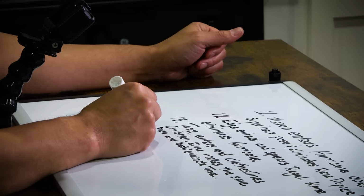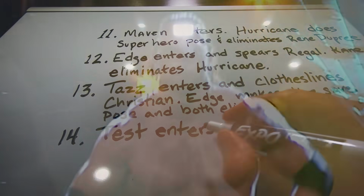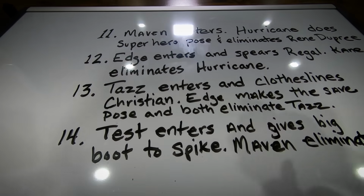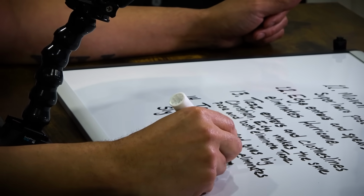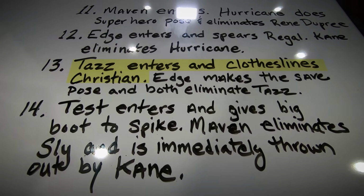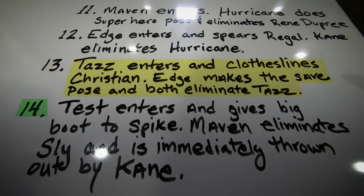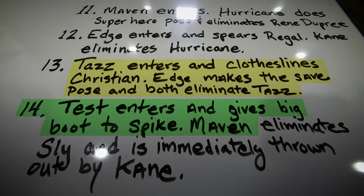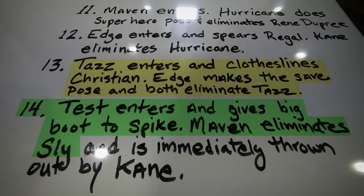And for spot 14, this is when I am going to be back into the mix. For entry number 14, let's say Test enters and gives a big boot to Spike. Maven eliminates Sly and is immediately thrown out by Kane. In spot 14, then we have Test entering and giving a big boot to Spike. Now this is when I'm going to come back into the mix, and catching Sly, Sylvain Grenier, maybe I go over and eliminate him. And immediately, once that happens, then I'm thrown out by Kane.